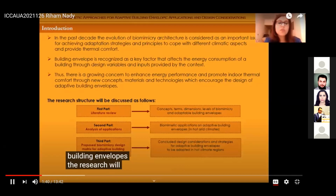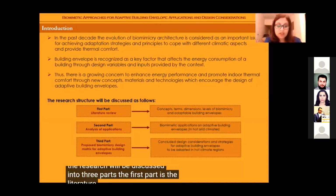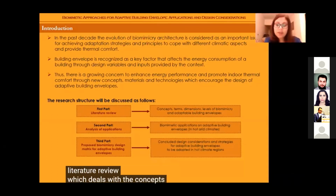The research will be discussed in three parts. The first part is the literature review, which deals with the concepts, terms, dimensions, levels of biomimicry, and adaptable building envelopes.